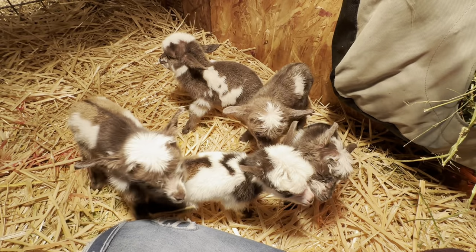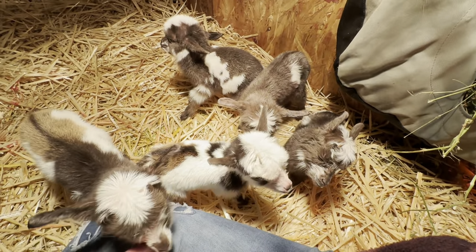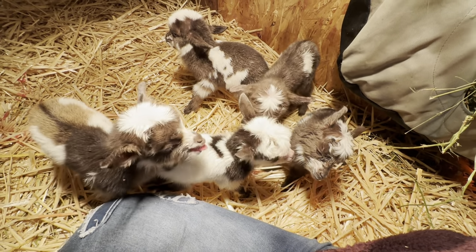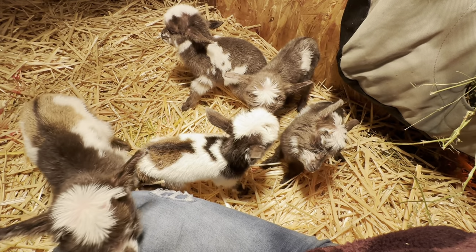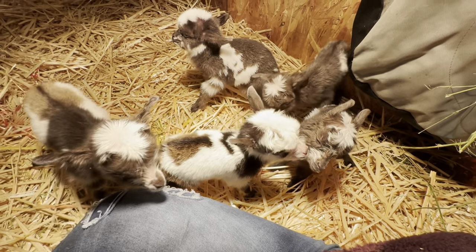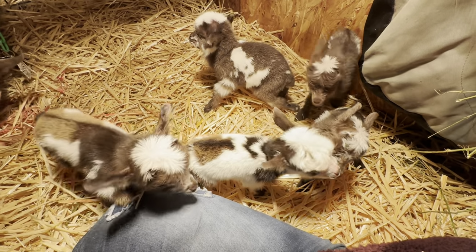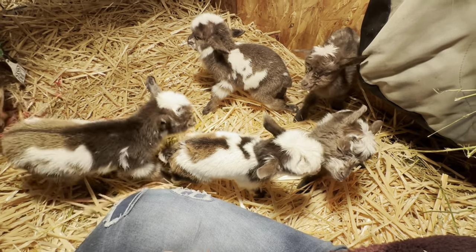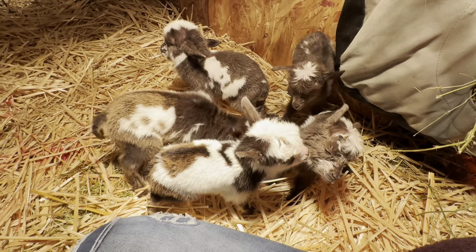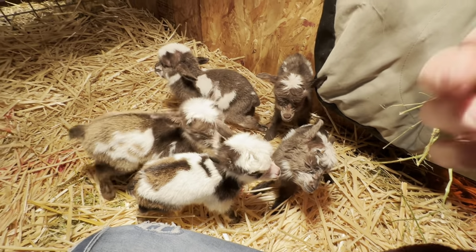But we're all good. So I will put little coats on them tonight just to make sure that they are extra warm because it is supposed to be in the mid-20s, I think, tonight. So that's not too bad. But I do want to make sure everybody makes it through the night. So I am super excited to have all of these girls.